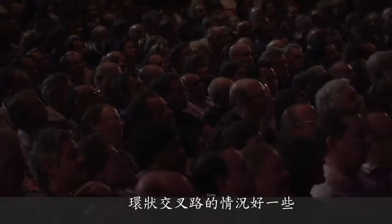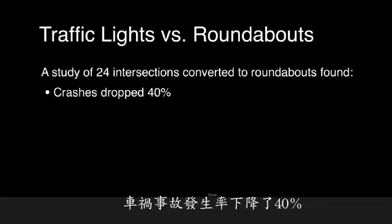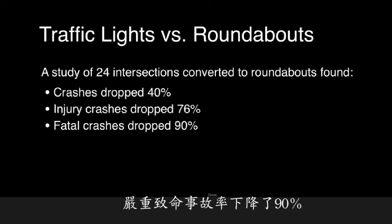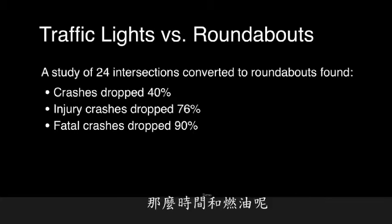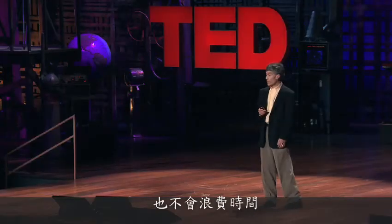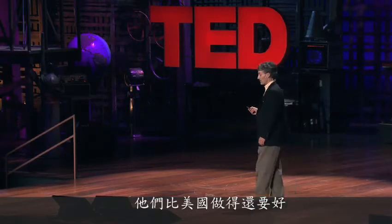Roundabouts are much better. A study of 24 intersections found crashes drop 40% when you convert a traffic light into a roundabout. Injury crashes have dropped 76%, fatal crashes down 90%. But that's just safety. What about time and gas? So traffic keeps flowing, so that means less braking, which means less accelerating, less gas, and less pollution. Less time wasted, and that partly accounts for Europe's better efficiency than we have in the United States.